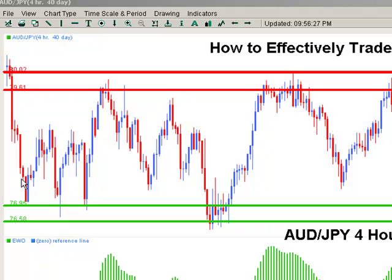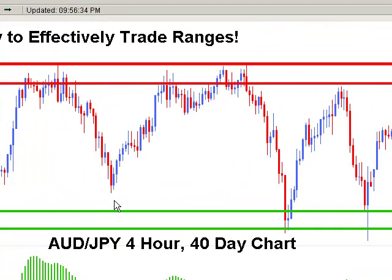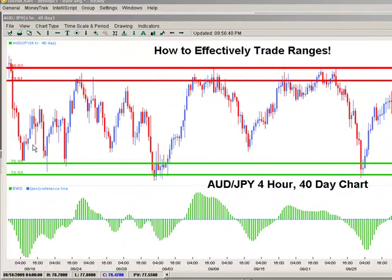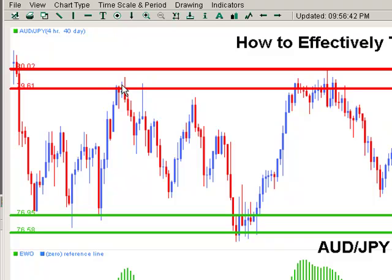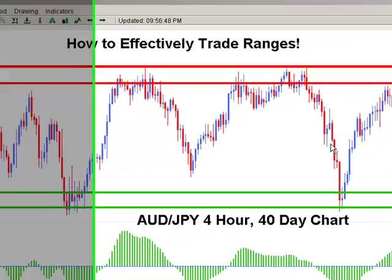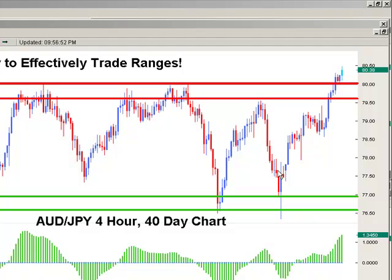Ranges at first appear very simple. You buy low, you sell high, you buy low, sell high. You can even sell short, buy back low to cover the short, sell short again, buy back low to cover the short. And a lot of people will play both sides of a range. Buy here, close the long here, sell short here, close the short here, go long here, etc., and just keep flipping these positions where they're constantly in the market.